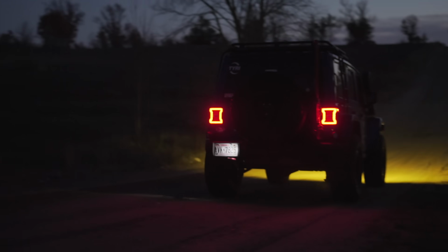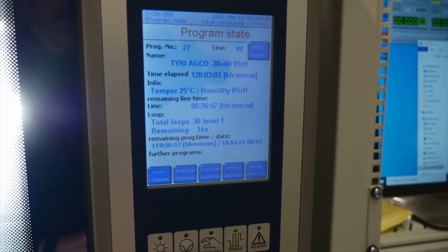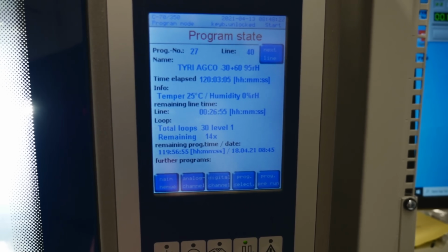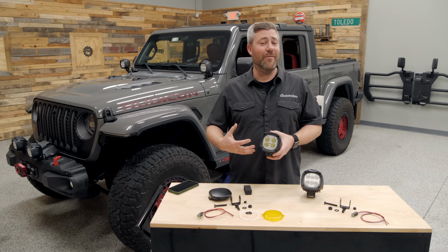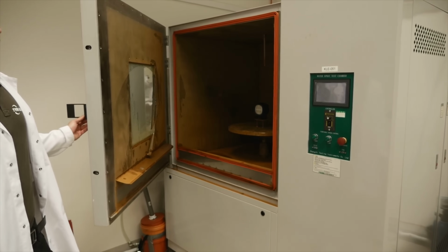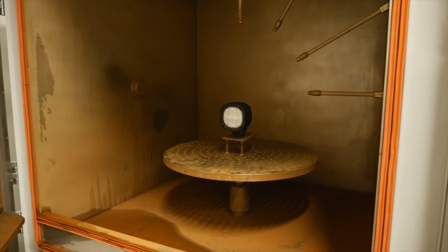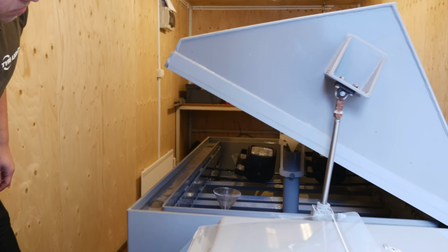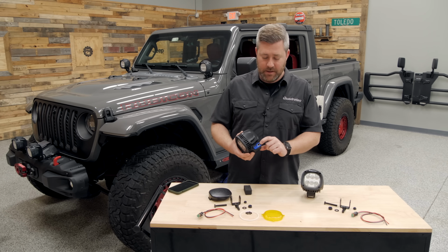In fact, they're subjected to temperature tests in a chamber ranging from -40 all the way through 185 degrees Fahrenheit for a period of 28 days. That's a full month at levels of up to 90% humidity. Now, speaking of water ingress and humidity, they're also subjected to submersion as well as power washing to earn them an IP69K waterproof rating.